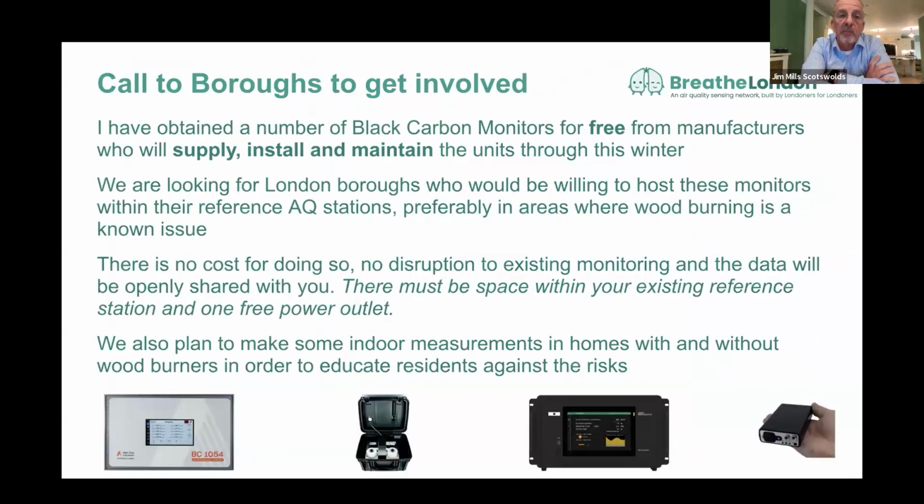So here's an opportunity for the boroughs on the call to get involved in this campaign directly, because what we've been able to do is procure a number of fixed and portable black carbon monitors, which we're going to deploy during this winter period. These have been donated by the manufacturers free of charge. They're also going to be installing them and managing them. But we need to house them within reference monitoring sites.